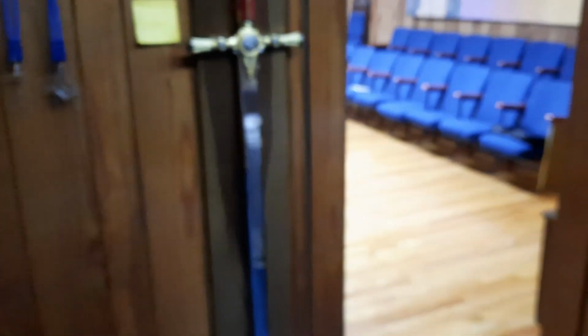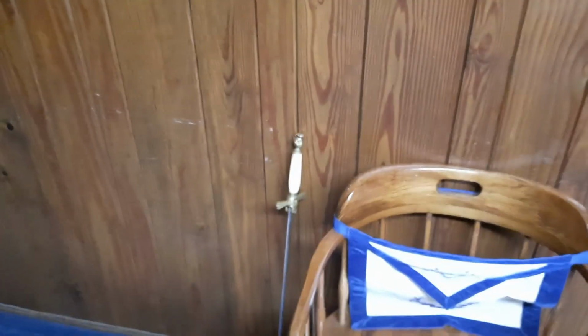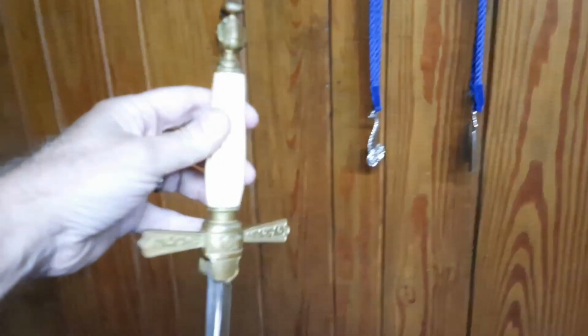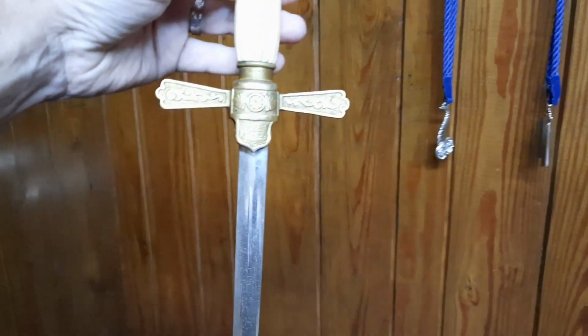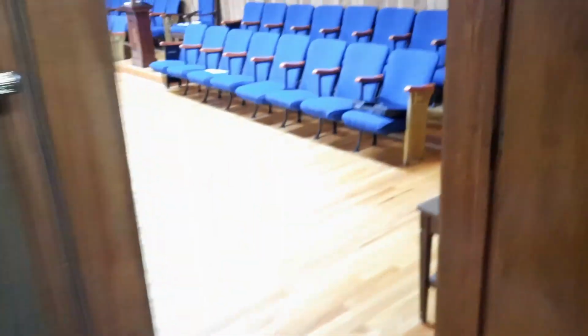So when they officially go into the meeting room, they'll line up here and start the lodge meeting from back here. There's another Tyler sword there. It's got a little bit of, looks like a Yorkite sword. I don't see Masonic logos on it. So we're going to go on inside the main room here.